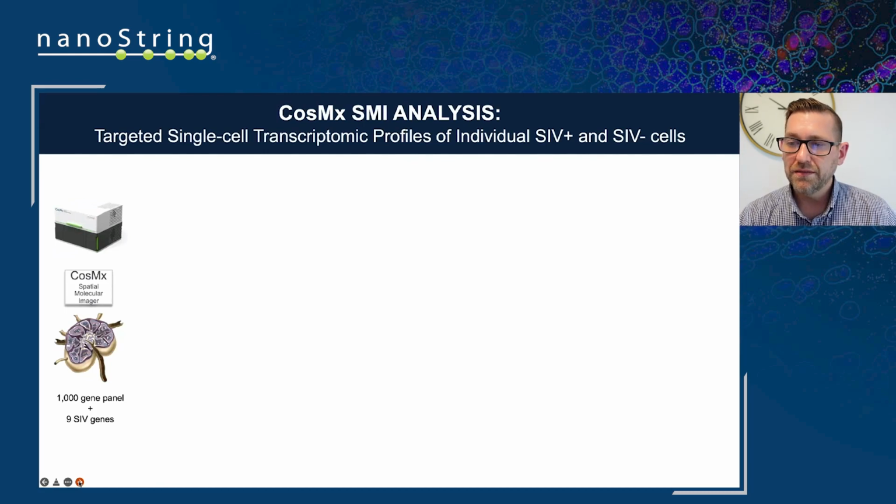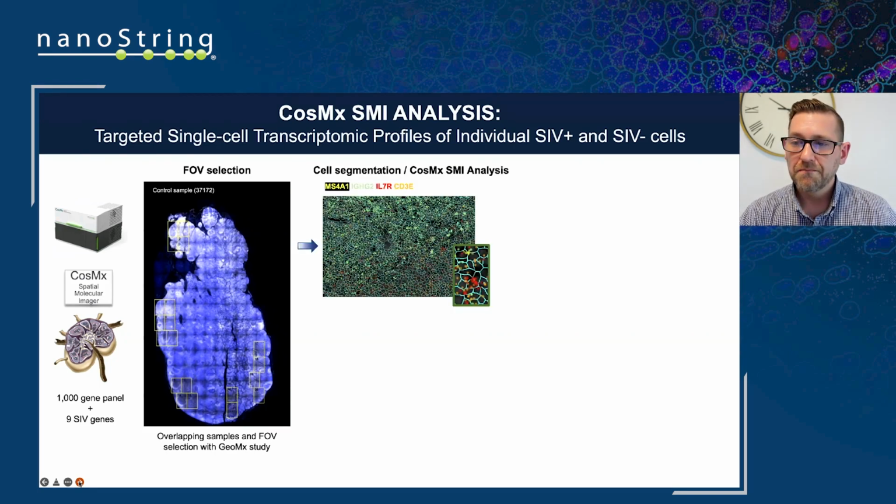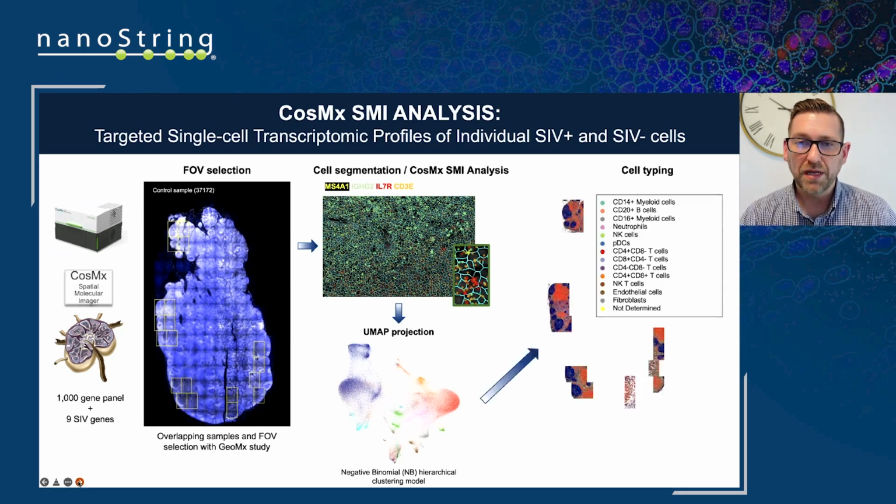While the Genomics DSP provided robust data on the transcriptional landscapes of the B cell follicle tissue microenvironment and SIV infected and uninfected cell neighborhoods, we sought next to compare the targeted transcriptional profiles of SIV infected and uninfected cells at the single cell and subcellular level. So we utilized the CosMx SMI platform on subjacent sections from the same and additional animals used in our genomic study. Using the 1000-plex Nanostring SMI panel with 9 custom probes targeting SIV genes, we collected data from overlapping fields of view collected in our genomic study. We performed cell segmentation and SMI analysis, generated UMAP projections using a negative binomial hierarchical clustering model, and from this data set defined 14 unique cell populations within these lymphoid tissues.